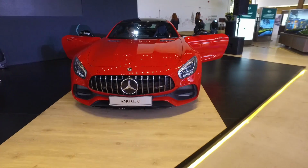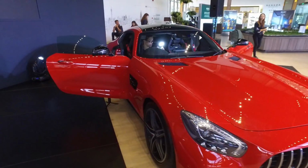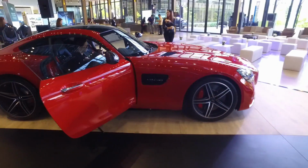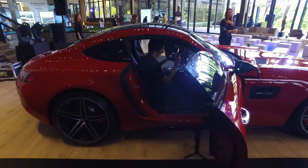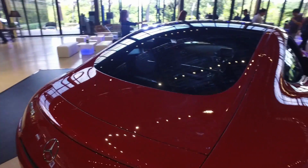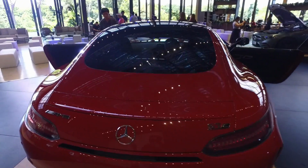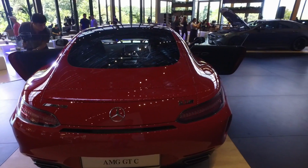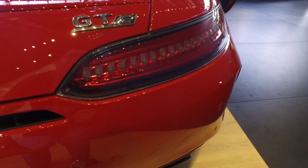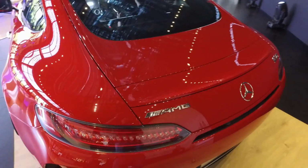Okay, so we all know the Mercedes-AMG GT is this two-door, two-seater coupe with a 4-liter V8. In Malaysia, previously we had the AMG GT S. There's also a base AMG GT that we do not get in Malaysia. The lowest variant of the AMG GT is the GTS, and this one is another step up. It's the GTC. Now above the GTC we have the GTR.